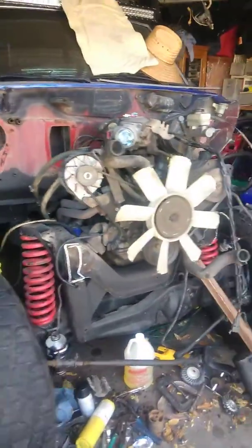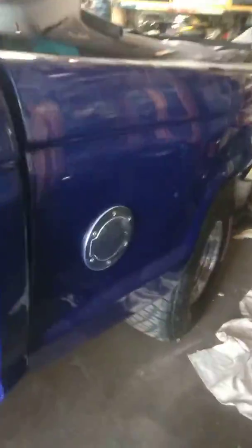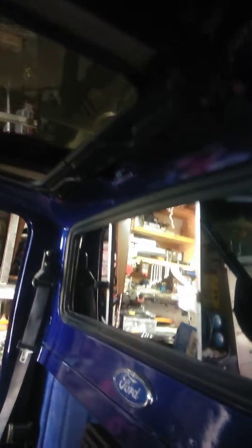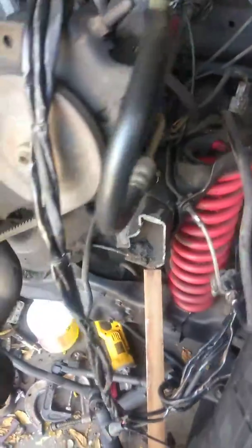1987 Ford Ranger single cab. The 2.9 6-cylinder, 5-speed. 5-speed is 4x4, but it had the electric shifter up there. It was in a front end crash, so the chassis was bent out of shape.